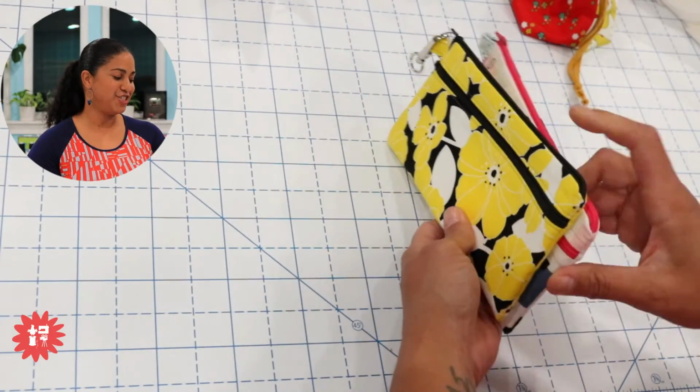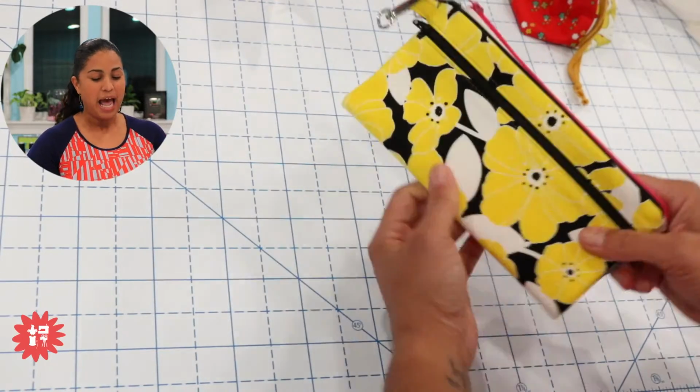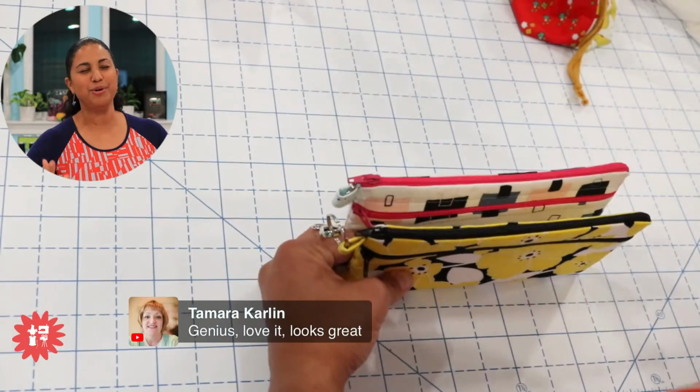Thank you, Tamara. She says, genius, I love it, and it looks great. Yay, Marilyn says, I can't wait to learn that zipper technique. See, I know my people, and I always say, if you've made zippered pouches, you know what I'm talking about.